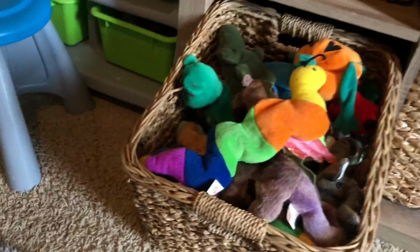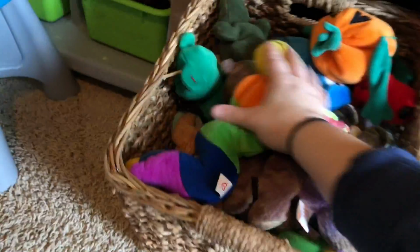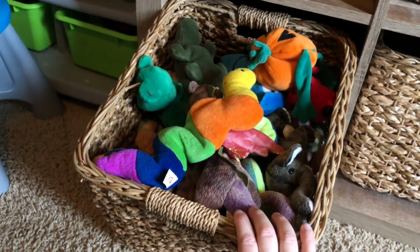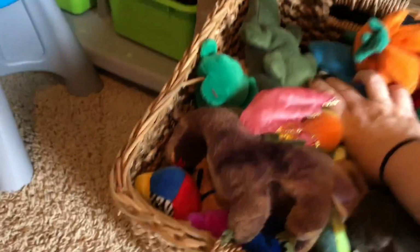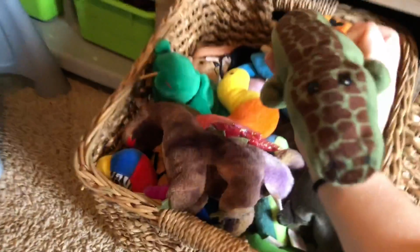Raise your hand or give me a thumbs up if you were a kid in the 90s and you collected Beanie Babies thinking that one day you were going to be like a millionaire because they were going to be worth so much money. Like, I have some really old ones.